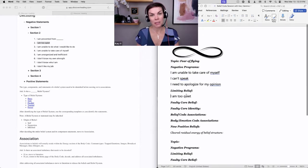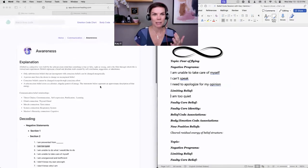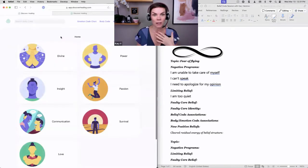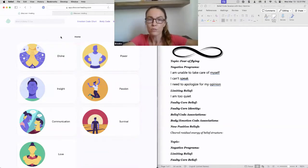Sometimes, because I kind of know your situation, this is, oh, I have to keep it quiet. I don't want anybody to know what's going on. For other clients, this will be, it doesn't matter if I say anything anyway, it's not going to be received. I'm not supported with what I'm saying. So it shows up in different ways. What I've learned from working with lots of people in this is that I'm too quiet does not mean the same thing for every single person. It can manifest differently.